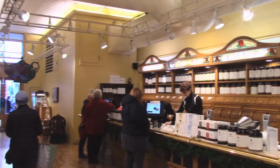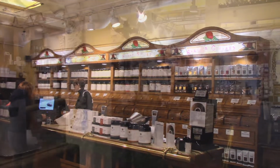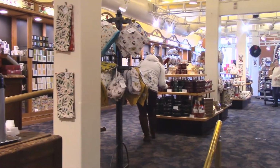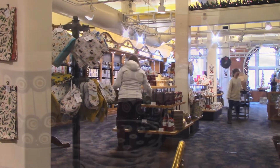So there's so many wonderful loose teas to select from, and also bagged ones. And they also have this amazing gift shop attached as well. So I think we'll have a look through and see what we can find.